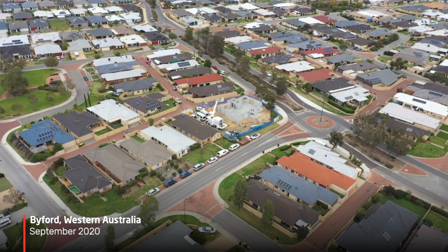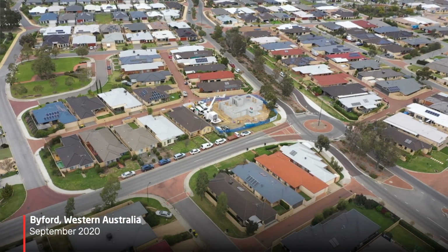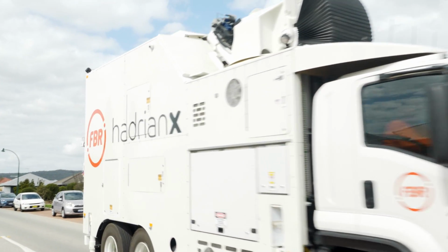We're out here at Byford where Hadrian X has just completed its first commercial build. It's typical of medium-sized commercial buildings that can be used for a wide range of uses. Hadrian X has come out here and built quite a different structure to what we've done before.